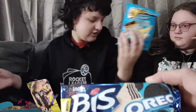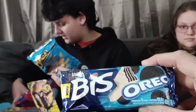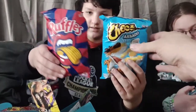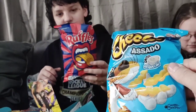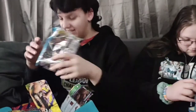It looks like some kind of wafer, but it also has Oreo cookie on the inside. Go ahead, you can tear that open if you want, kiddo. And some different chips here. Oh, we already saw these. This is asado. Good luck with that. It's Cheetos.